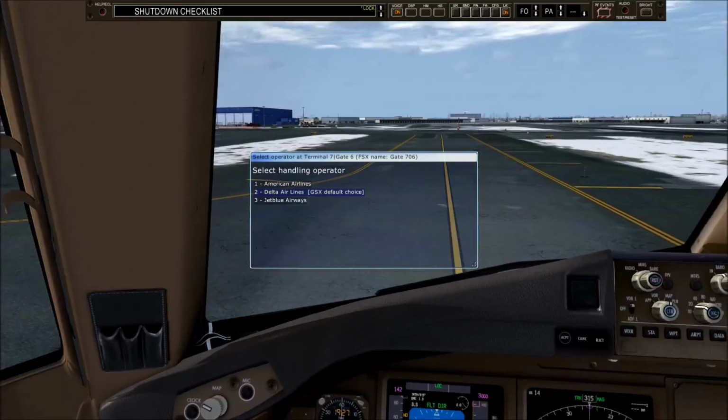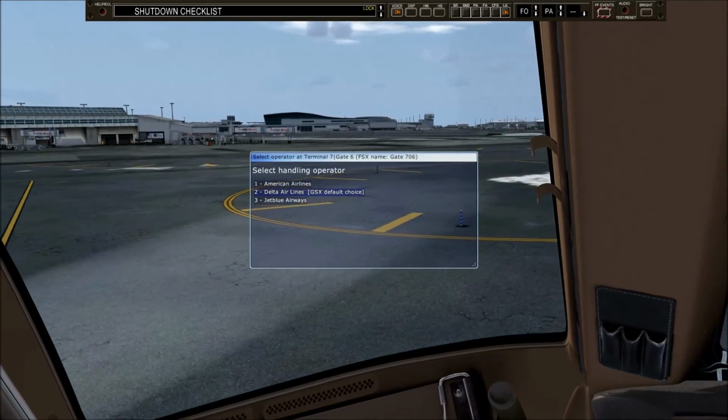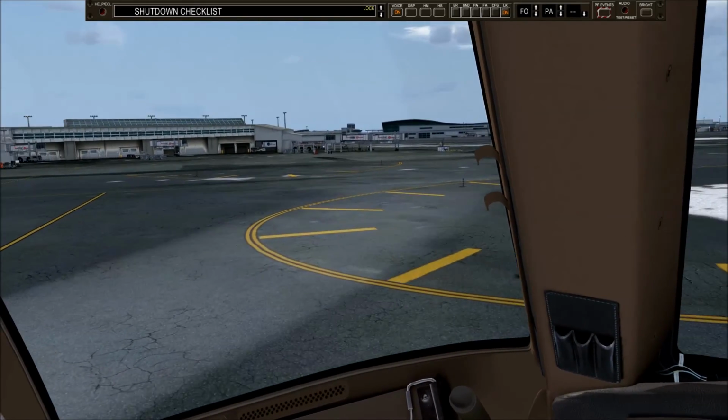Departure reach 328, runway left at Kilo, clear for takeoff.